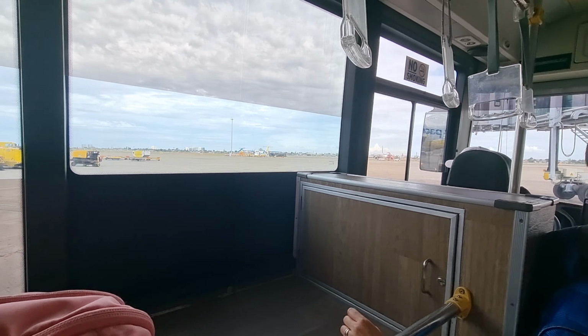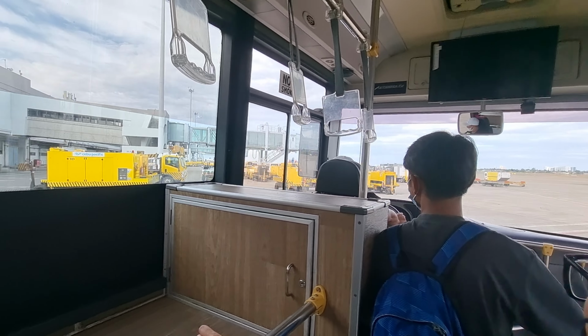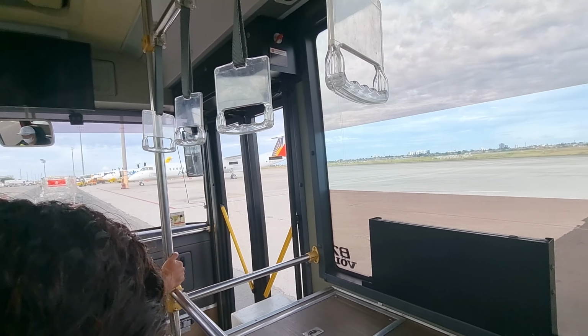Now one thing I like about boarding by bus is that you get to see the other planes around up close, including some turboprops we passed by, which I find really cool.